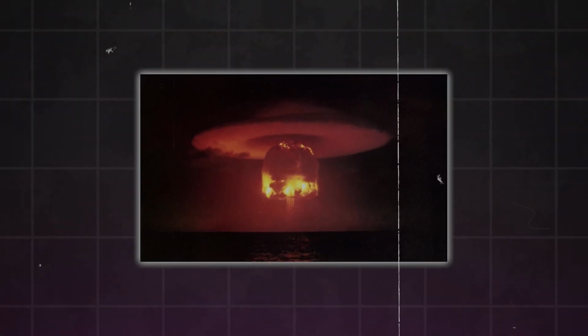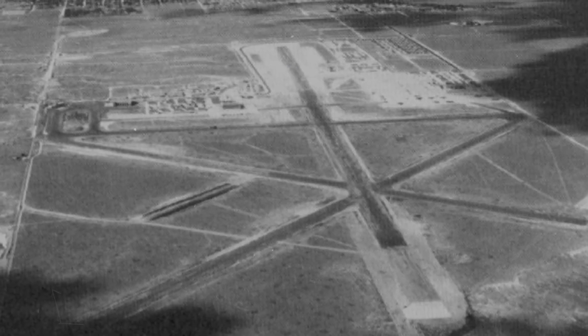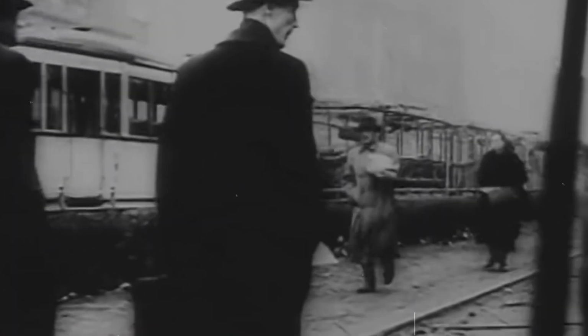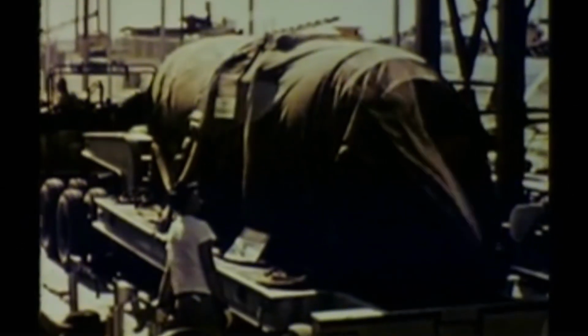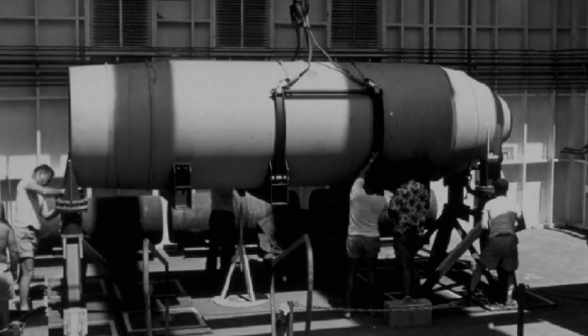There were no reported injuries or fatalities from the incident. The detonation of the conventional explosives caused a substantial explosion and a large dust cloud, but it occurred in an uninhabited area, minimizing the risk to human life. The secrecy surrounding the incident meant that the public was unaware of the potential danger at the time. The incident highlights the risks associated with handling and transporting nuclear weapons. It contributed to increased scrutiny and the development of more stringent safety protocols to prevent similar accidents in the future.